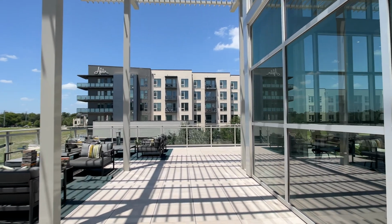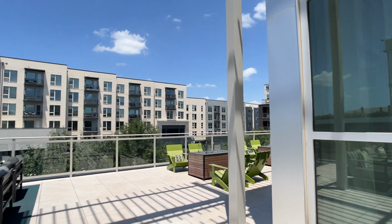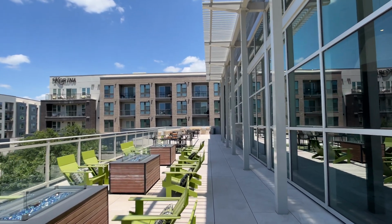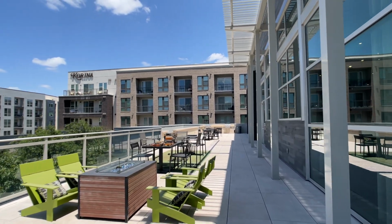As soon as you get to the ledge, you'll be able to see a lot of the retail and restaurant choices in the area. Coming around this corner, you'll be able to see your fire pits. You have quite a few of these, so whenever it starts getting cold, you'll be able to utilize these to get together with some friends, possibly do s'mores, or just to get together and watch the fire.